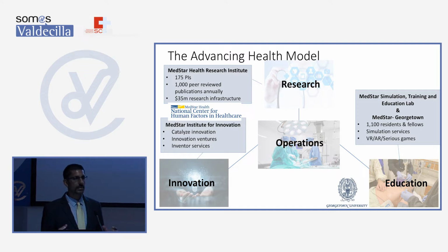And the central goal is that each of those parts should be feeding the operational impact, should be feeding health outcomes. Our center, the center that I serve as director for, the National Center for Human Factors in Healthcare, really sits right at the intersection of research and innovation. I'm going to start talking a lot about what human factors is and how we apply it, specifically with technology. So now we're in a phase where there's probably the biggest technology transition medicine has ever experienced. And we'll talk about how that's impacting patients and how that's impacting all of our clinicians.